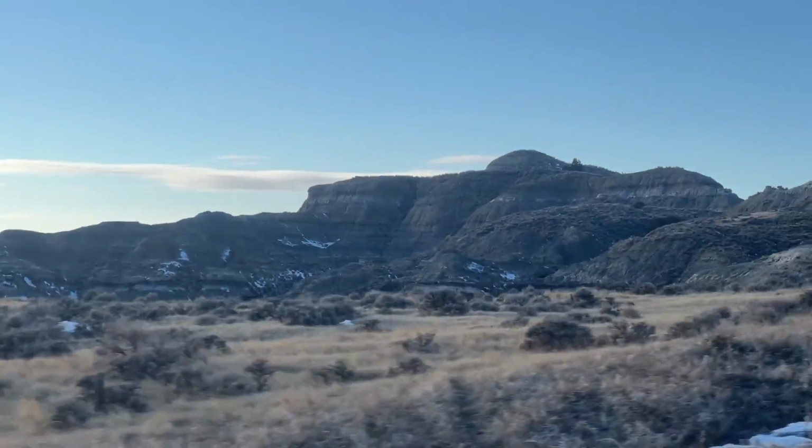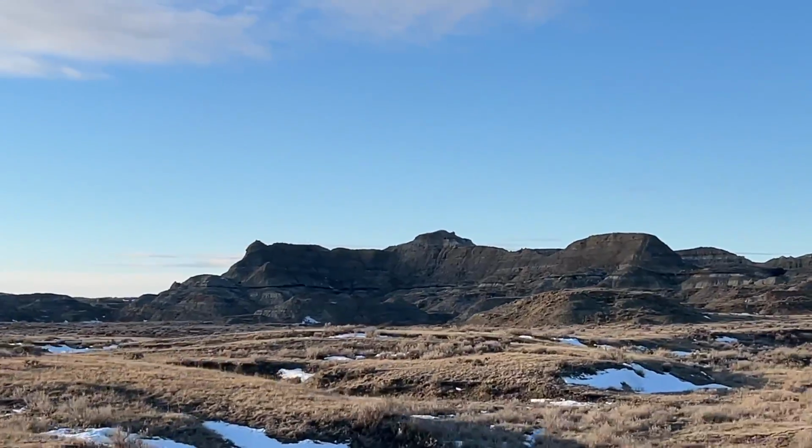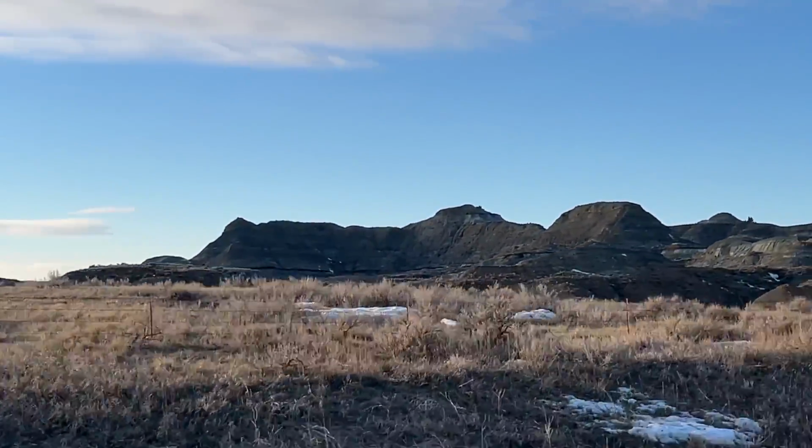We had some awesome scenery, awesome fishing. We split away from the guys, kind of split into two different groups, check different things out. Got a game plan for tomorrow. Stay tuned. Should be exciting. Let's get out of here.